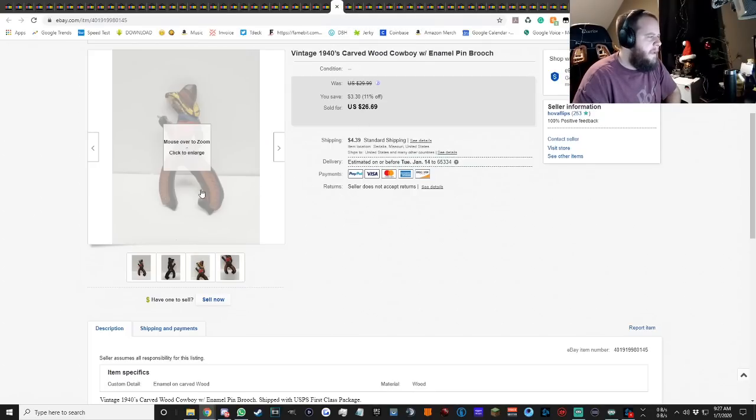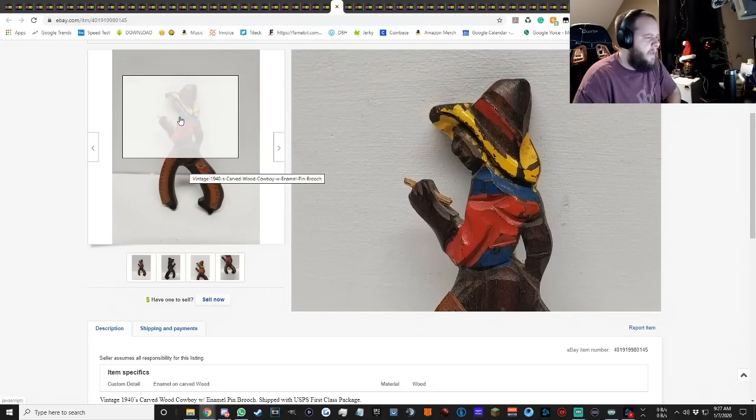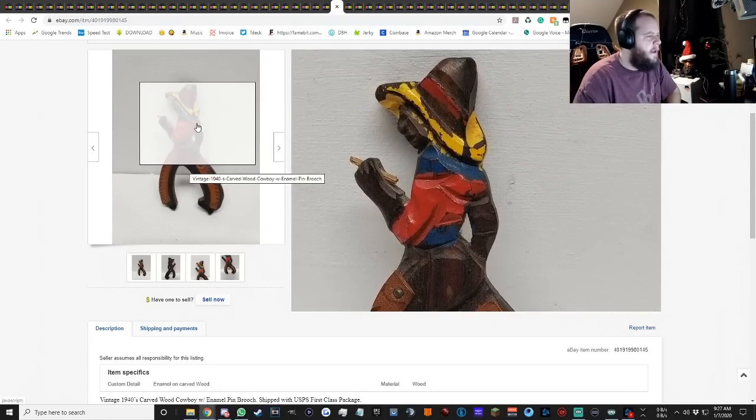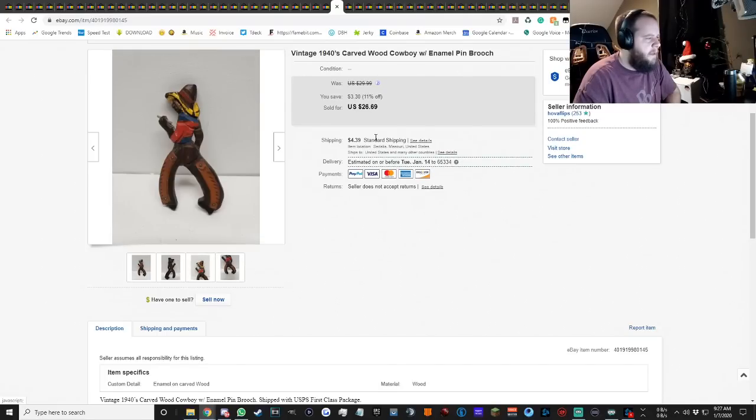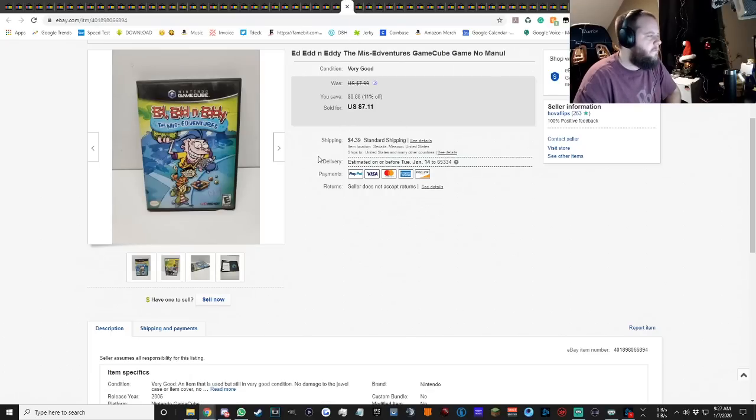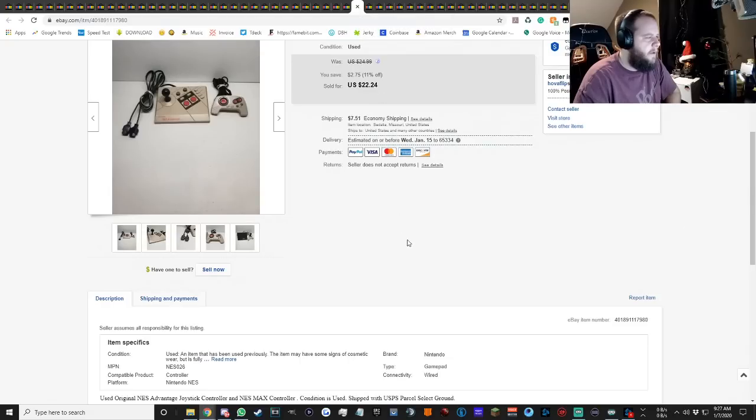This wooden pin, I got this on the Facebook auction group. I think I paid like $3 or $4 for it. I was surprised when I looked these up. These vintage wooden pins are worth quite a bit. So like I said, picked it up for $3 or $4. Got $26.69 out of it plus shipping. Ed, Edd and Eddy on GameCube, $7.11 plus shipping.